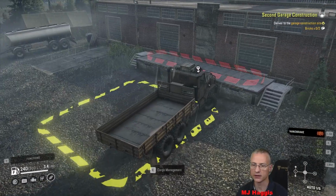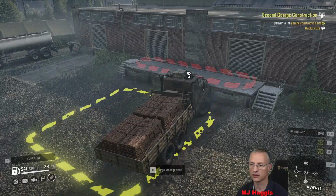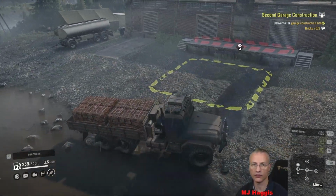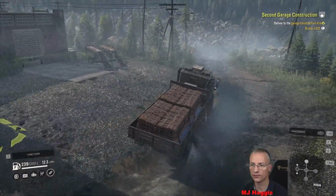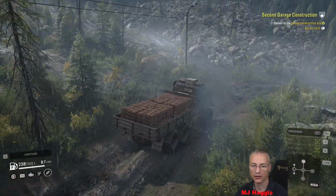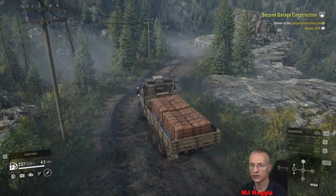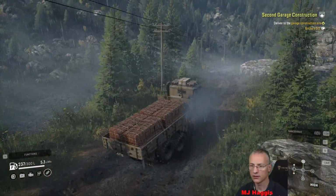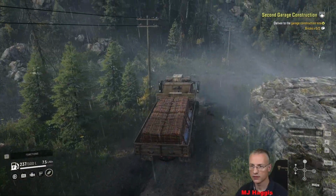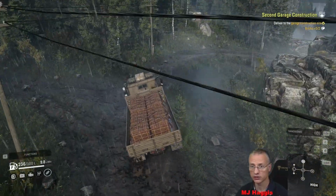That was fast. Bricks, yeah, two please. Don't even need that thing's fuel. Let's go. I'll just leave it there, quite handy. Nice if the rain went off, of course. Again.